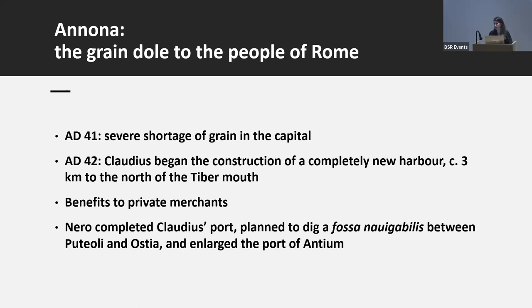That prompted Nero to engage in different initiatives. The first, for which we still have evidence, is the enhancement of the port of Antium, which he probably doubled in its size. The second, he only had the time to start, but draws clear inspiration from what Caesar had planned, that is the excavation of a fossa navigabilis, a canal between Puteoli and Ostia. Recent research, I think there's an article from 2015, has managed to identify the evidence for the first phases of the excavation of this canal, but as with his predecessor, Nero was killed before he had the time to complete the canal.